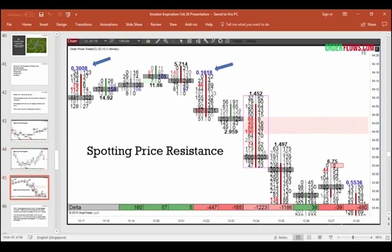All this stuff you have to start internalizing. If you have it in a plan, the first couple of times you trade, the first couple of weeks, you have to refer back to it. There's nothing wrong with referring back to your trading plan. Eventually, it's going to become second nature to you.